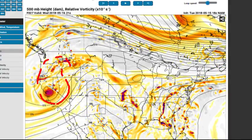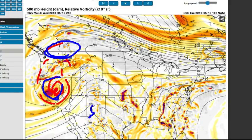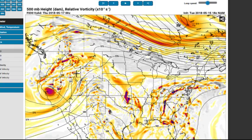There's our trough right there, trying to push through underneath that cutoff high there in Washington. So that's being kind of delayed there, and that's keeping the ridge across parts of the Great Plains. So for Wednesday, we're going to be under the influence of that ridge.